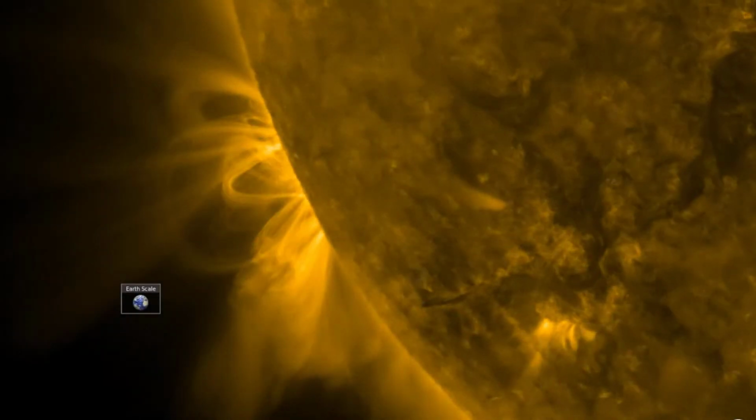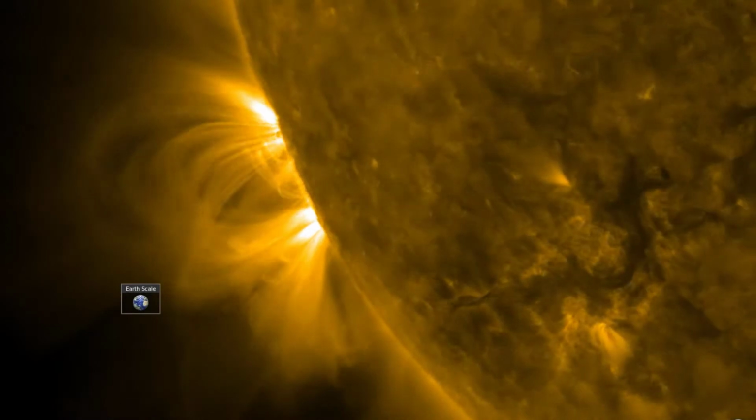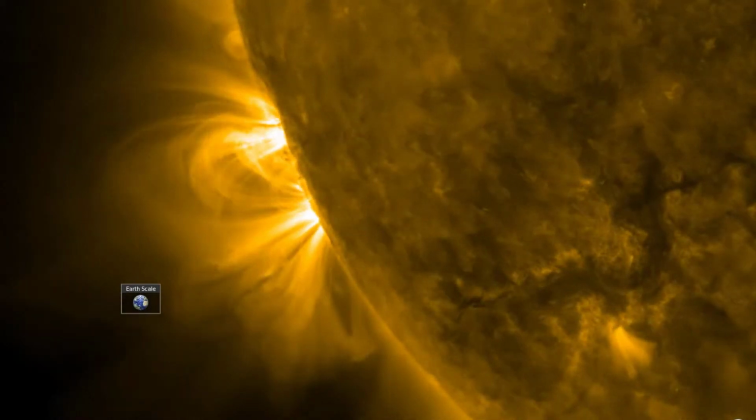Good morning, folks. We've got a number of items to hit today. There's a meteor shower this weekend, and we've got 3 discoveries on Jupiter, an amazing eye candy from space.